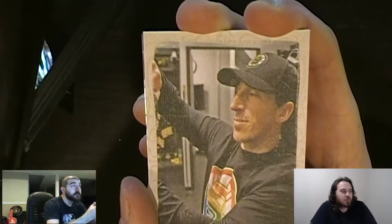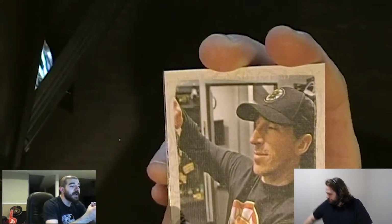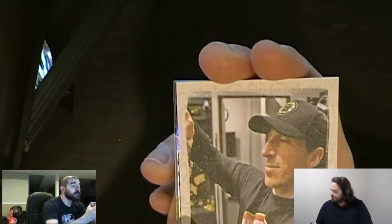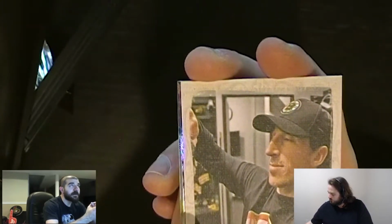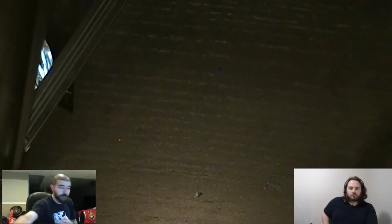Very often you don't get an action shot on a card, like an engage? Yeah, like he's just in his switch-it-up hat, like whatever Under Armour gear I think they're wearing. It's just, you know, no gear on. It's really cool.